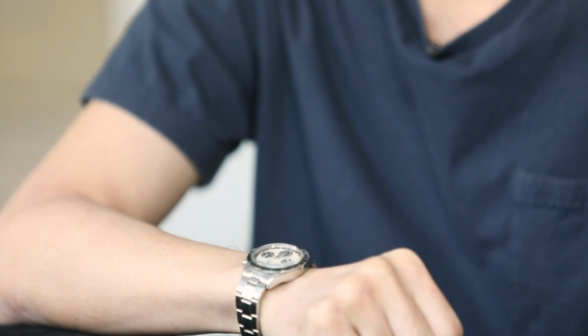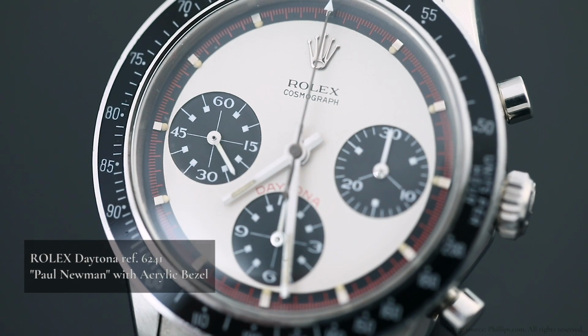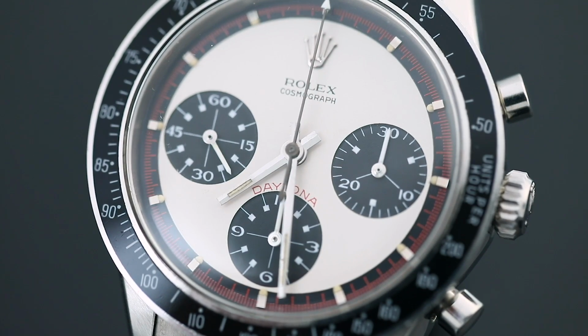Well, it's not for Paul Newman that I bought the watch. Actually, I saw this watch many years ago, like 2015. I remember I saw the 6241. Right. The acrylic bezel makes the watch look a little bit bigger. Yes. And I love it so much. But there's one thing about the dial that is so striking. What do I mean? You look at the dial, you will see the red, the white, and the black. Yes. It's so striking.